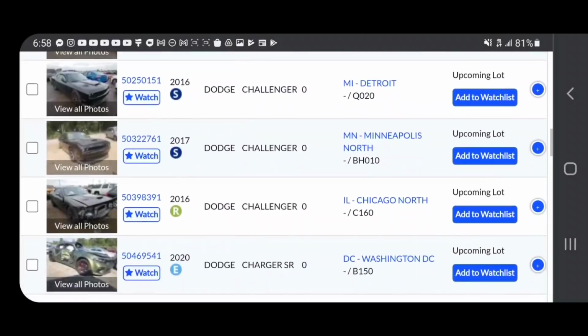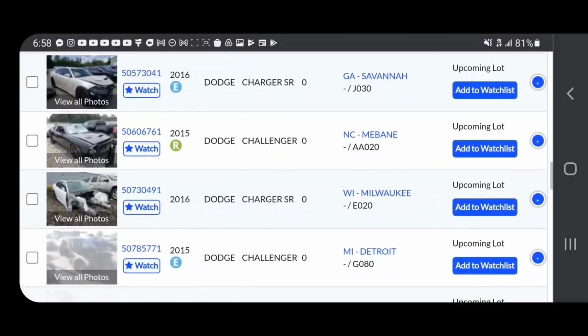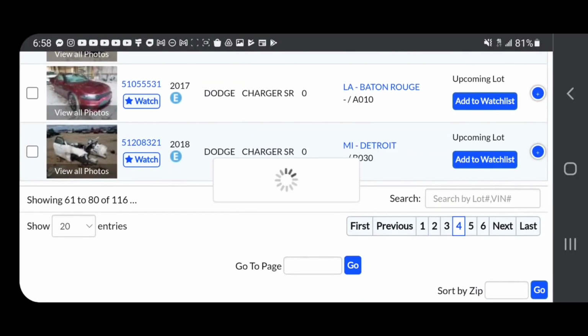I'm just looking to see if there's any other really good ones. And sometimes you'll get some that just need a door or just need some light work, man. You know, bolt-on parts. And those are where you get your best deals, man.